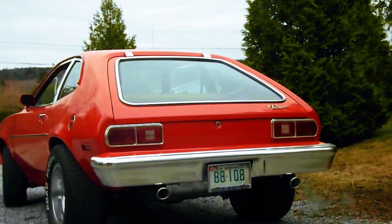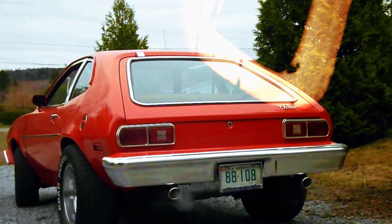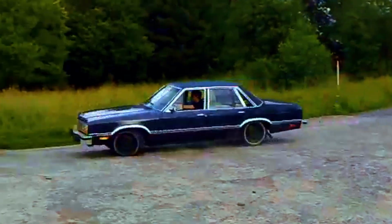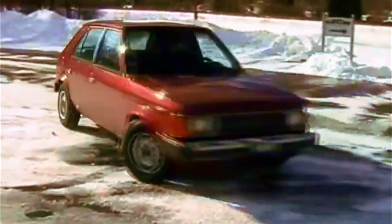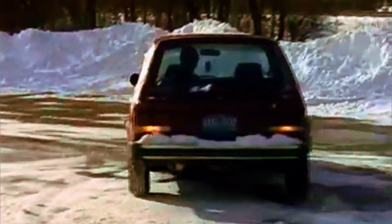By 1980, America had entered a new era. But instead of developing smarter, safer cars, many American manufacturers chose the cheapest path forward. A tragic class of cars that looked modern, but were barely safe.